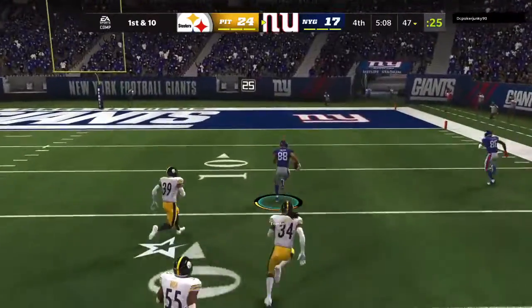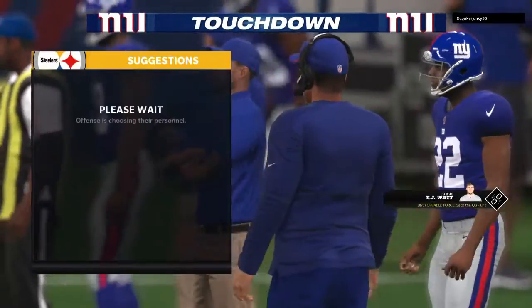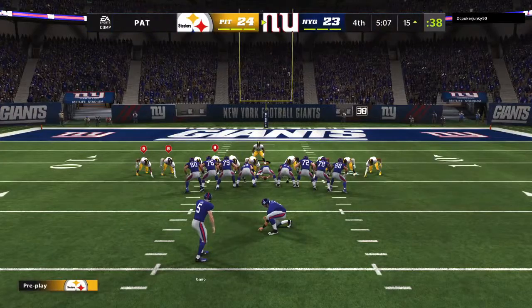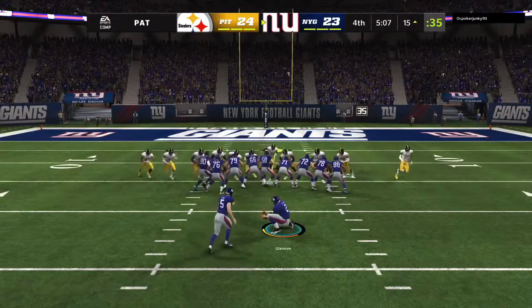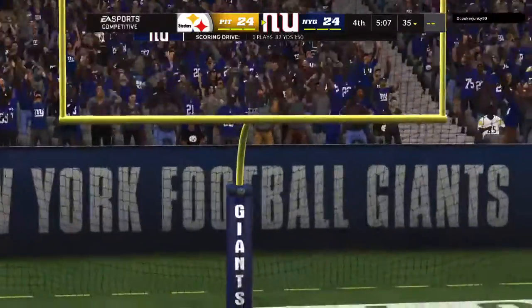Now this one to his tight end out on the right side. And all the way in. Touchdown, New York. Evan Ingram, his 2nd touchdown of the night. And the Giants are an extra point away from tying this game here in the 4th. Don't forget the extra point.